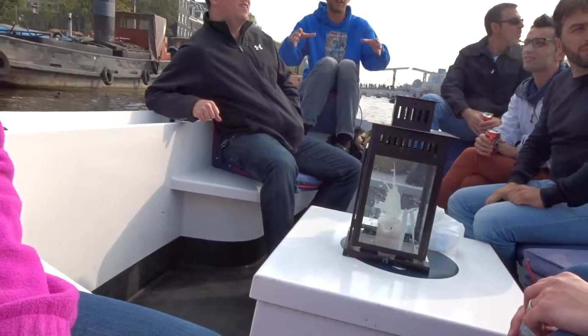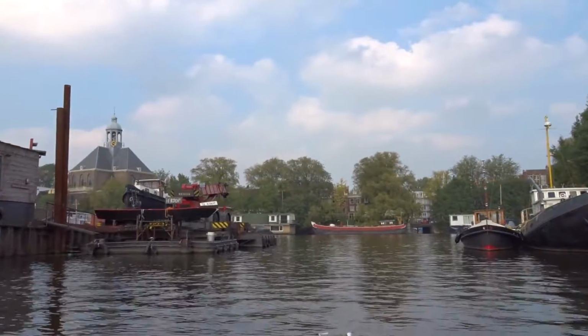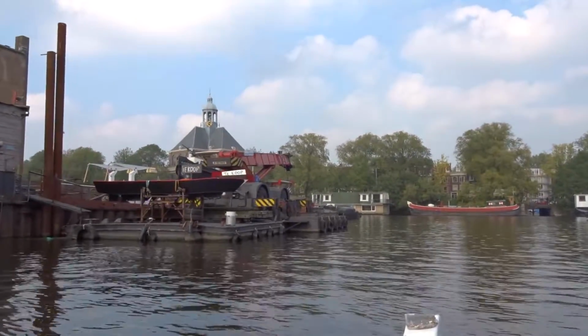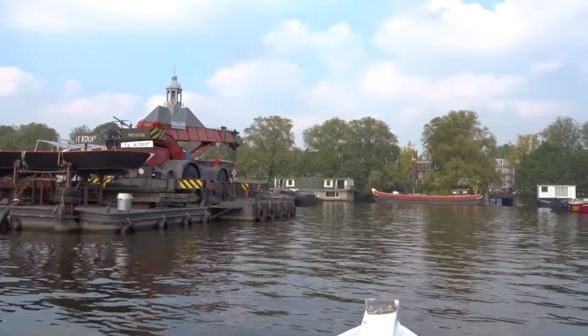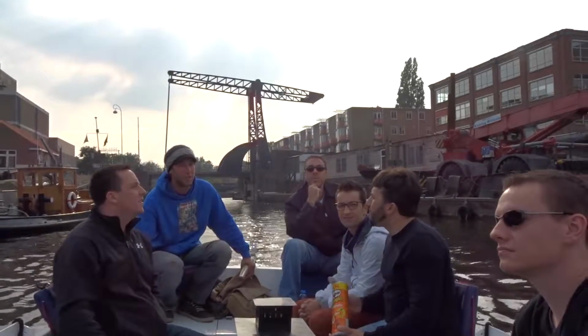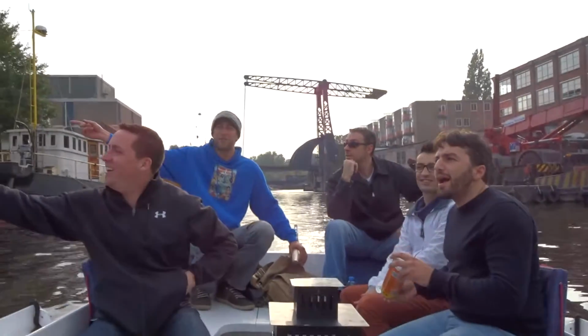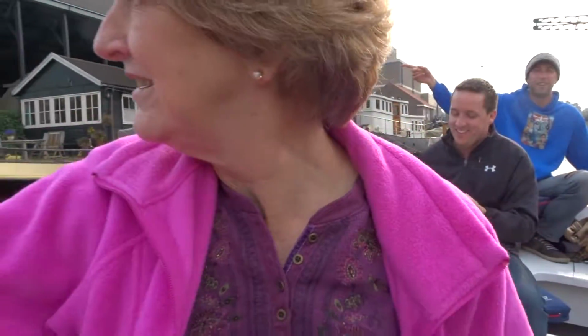Expanding the city, digging more canals. In order to expand the city, they needed the help of one of the most famous Dutch symbols out there, which of course is the windmill. That leads me to the second mystery of the tour. Check it out, mark it off the list, a real live Dutch windmill.